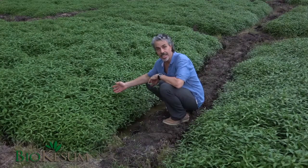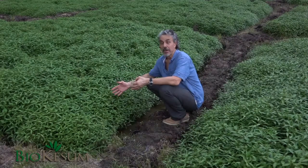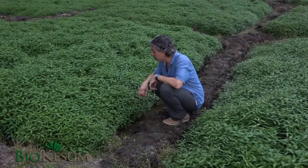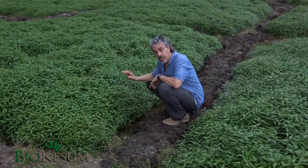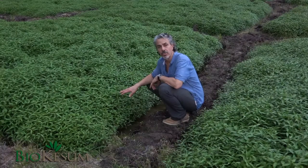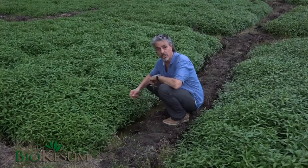This is hand-planted, it's hand-tended, of course it's hand-harvested. The people who work with this carry these big sacks of Kesum on their backs to get them to a place where they can dry it. And this is it, and this is the plant that also demonstrates very significant benefits for cognitive enhancement. So, from culinary spice to brain sharpener, it's right here.